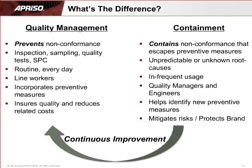QM is built into the routine or common processes which are used every day by the line workers. Containment processes are exception and are executed by quality managers and engineers on an infrequent basis. QM incorporates preventative measures in those common processes used by the line workers. Containment, on the other hand, helps identify new preventative measures in support of continuous improvement and Six Sigma programs when called upon in an exception situation.